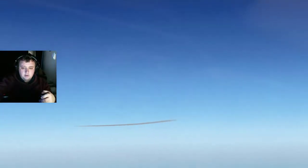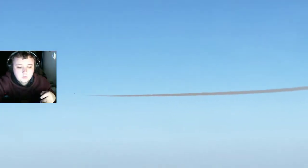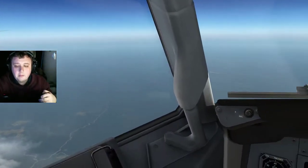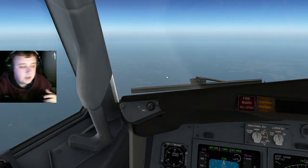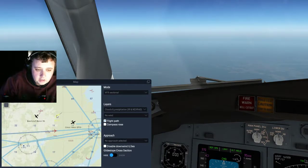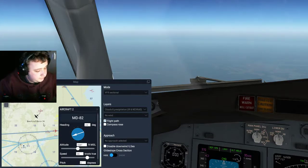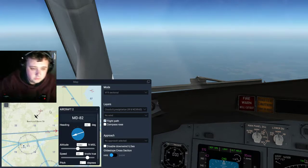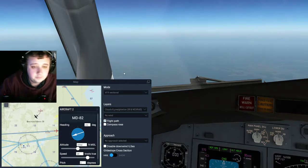We've got another aircraft here. Where is he? Let's check and see what he is. Let's go into our map. Helps if I click on the screen. Map. Okay, let's take a look to see where he's going. It is an MD-82, 35,000 feet roughly, and going 337 knots true. So he's making some pretty good speed. He's doing not too bad.